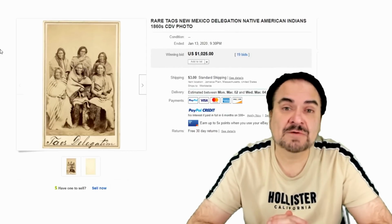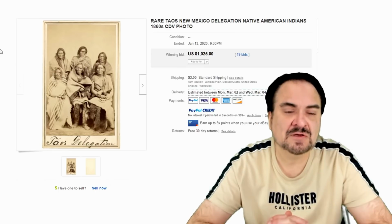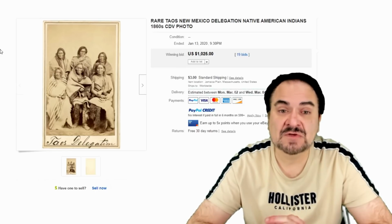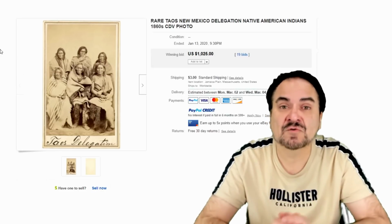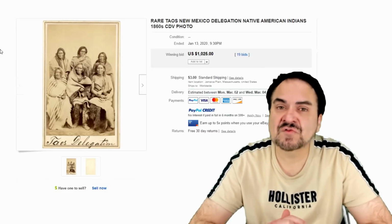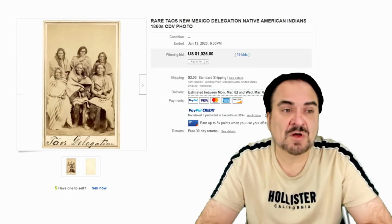Now here's a Taos Native American Indian delegation. Not sure where. This is probably the one that went to Washington, D.C. $1,000 for this CDV. CDV stands for Carte de Visite. It's one of the earliest forms of paper photography or paper printed photos you can find. Size-wise, they're just a little taller than a modern-day baseball card.